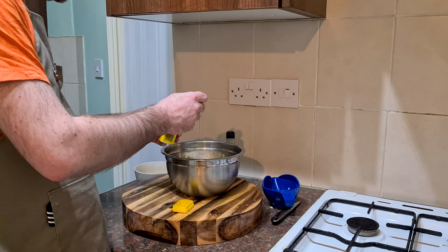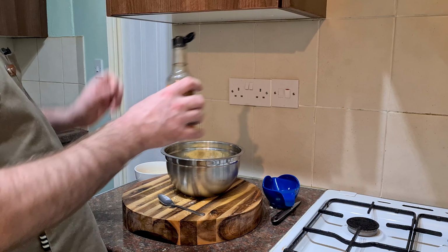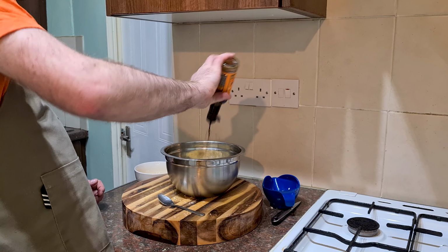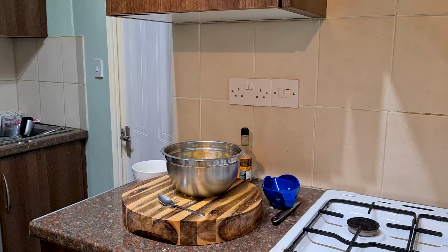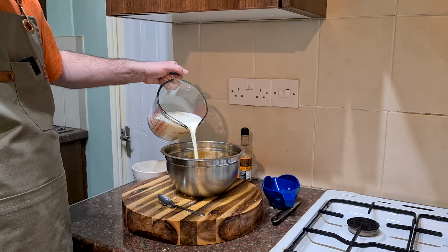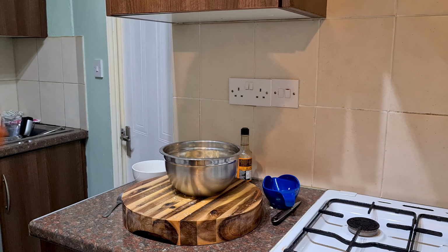I suppose you could use just ordinary mustard if you wanted. It said a splash of Worcester sauce, so I'm going to go in with a few splashes of that. I'm going to go in with the eggs, and then the milk. In it goes. And then all it says is to mix that up lightly with a fork. So let's get on with it.